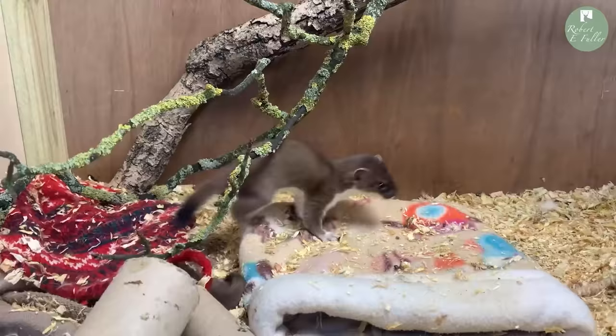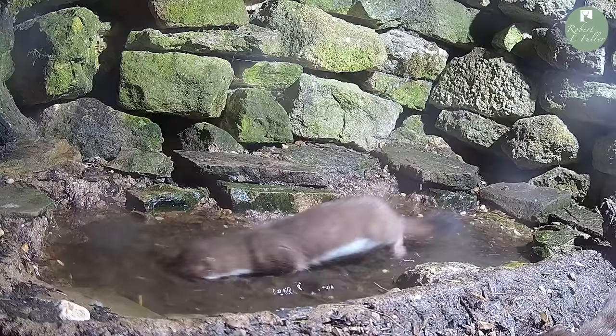It's been fabulous to watch Whisper and Stuart growing from tiny little kits into strong young stoats that we see today. So using the cameras in this enclosure, we've been able to watch the stoats really closely. And now I'm pretty confident they're ready for their next stage, which is life in the wild.